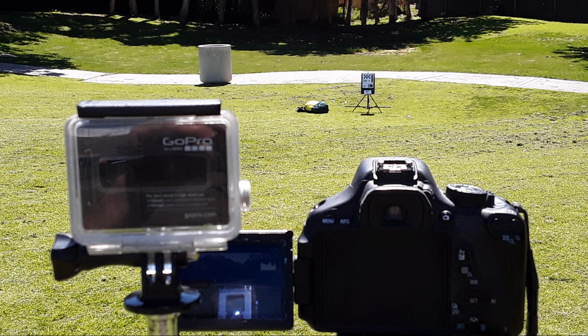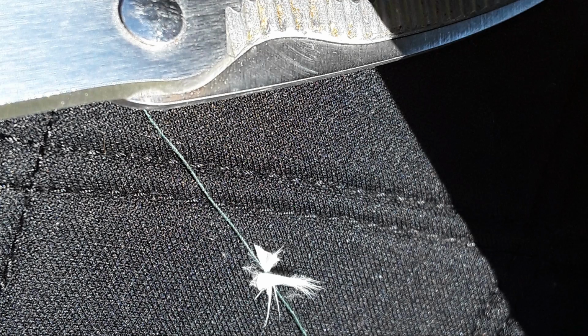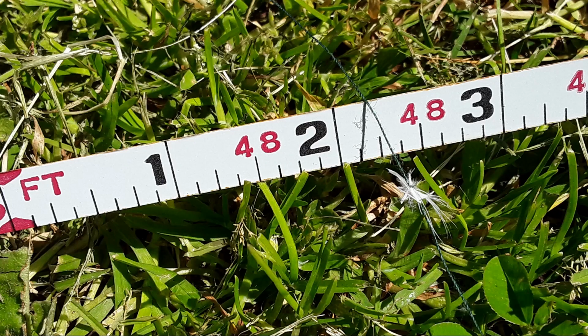I cut a small piece of feather and tied it to a weight, a little steel ring, so that I could put this tiny little feather in front of the camera. And if you average it out, it's about 1/8 of an inch. I hope you can tell there.